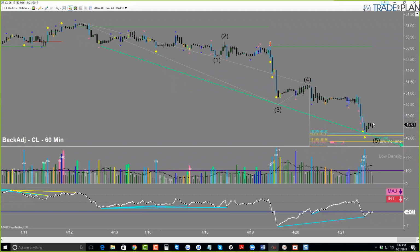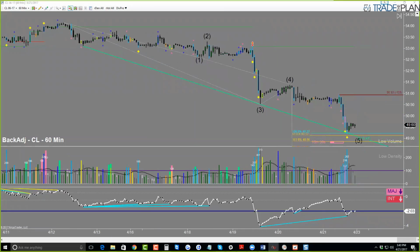So either the low is in, or we're going to come back down and test this low and then put in a major low. And that could be an intermediate low, maybe retracing back above this high and then going back further. But either way you look at it, this is a major area right here that you would expect a swing low to be put in there.